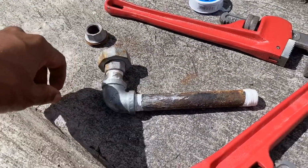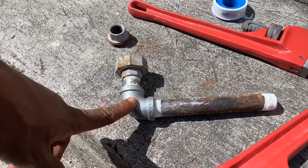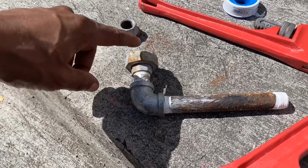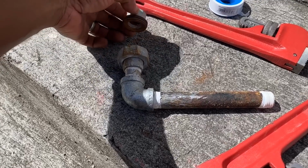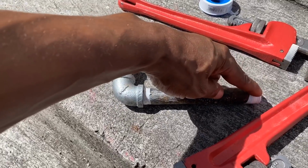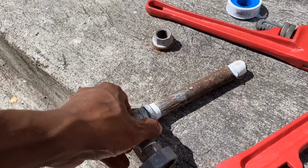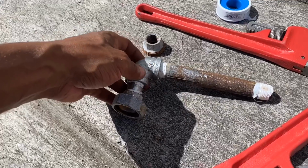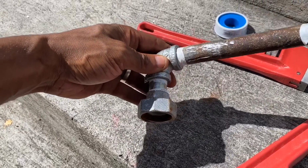Alright guys, so I've done all my joints up. I went and got the bits. I've replaced this elbow here, this nipple here, and the union joint. So that's the other end of the union joint that gets screwed onto the inlet pipe, and then this gets married together here, and then I need to feed that to go into the house. Just screw this bit in, screw that bit in, which is the next bit to do, and then hopefully we should have water again. So let's do it now.